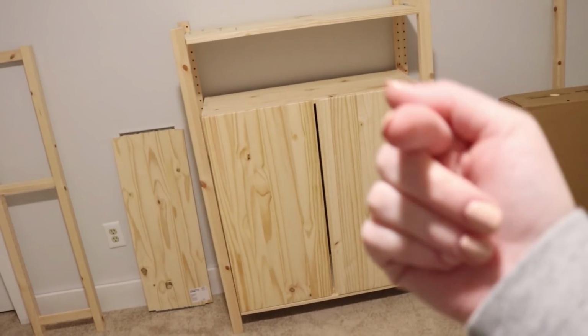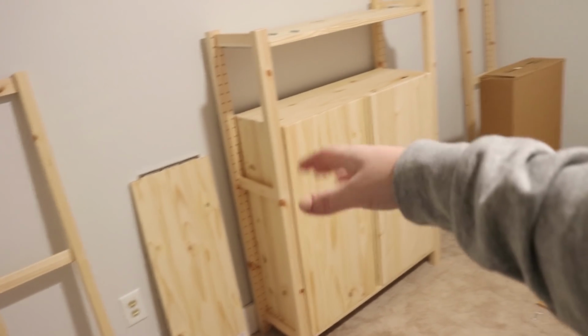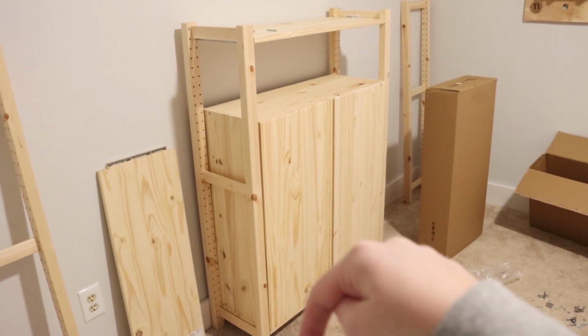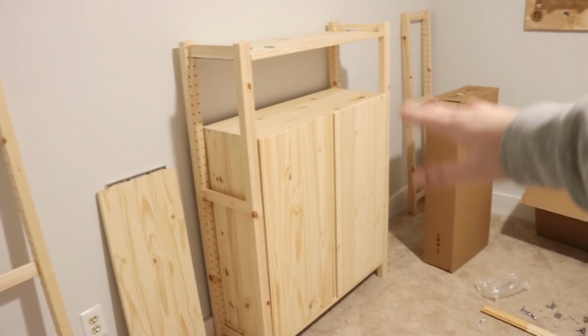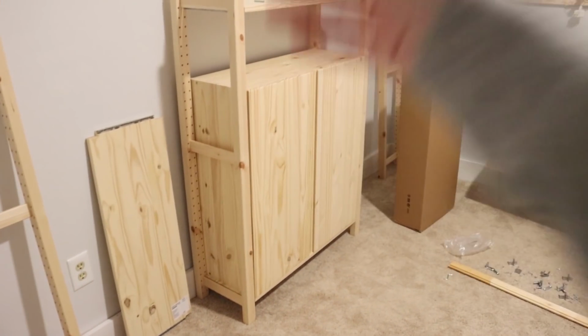So I think because this camera is about to die, I'm going to put together the other cabinet off camera because you don't need to see that exciting process again, and then we need to make some decisions tonight. Don't worry though, I will show you the fun, exciting part of what I'm going to be doing to these cabinets because I'm not leaving them all just plain like this.